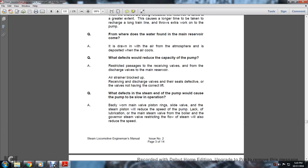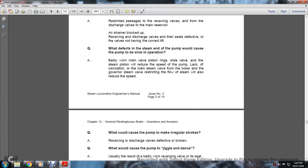Question, what defects of the steam end of the pump would cause the pump to be slow in operation? Badly worn valve, piston rings, slide valve, and steam passages would reduce the speed of the pump. The lack of lubrication, the main steam valve from the boiler, and the governor steam valve restricting the flow of steam will also reduce the speed.